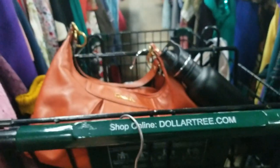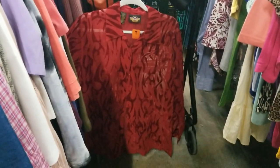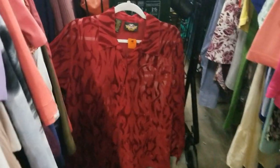Now this was pretty cool to find, Harley Davidson. Let's check this piece out. They have it marked up at $12 and it's kind of a sheer red top. So I didn't think it was good enough. I passed on that. Let me know if you would have bought it.